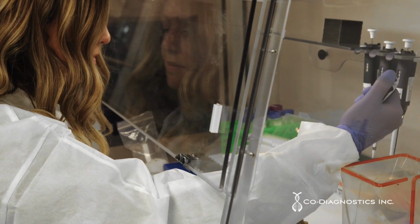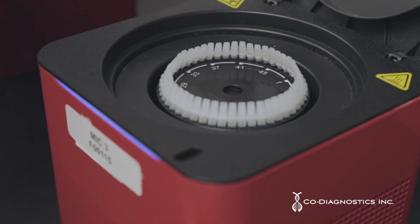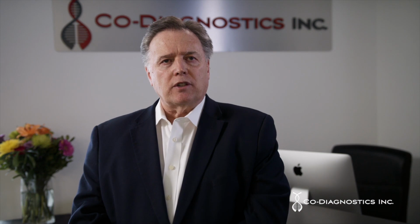Helping to provide affordable, accurate, and fast diagnostic solutions for COVID-19, flu, and other diseases is what Co-Diagnostics is all about. In addition, we're excited about our initiatives in liquid biopsy for cancer detection and the important genomic work we're doing in the ag biomarket.